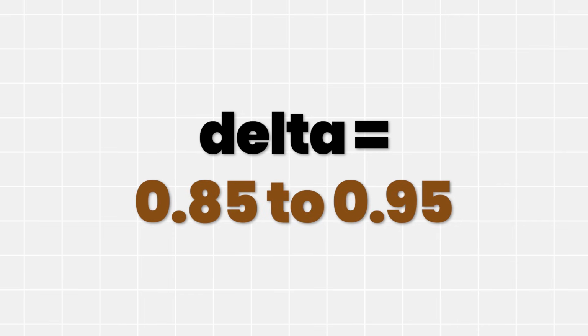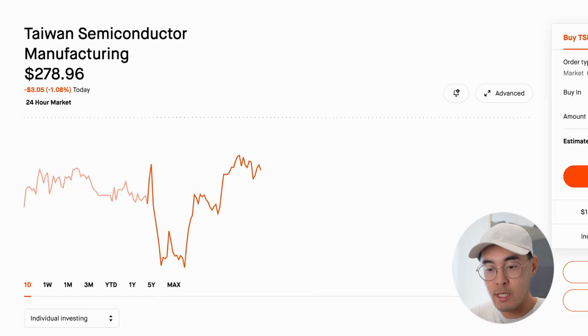For the LEAPS call that we're buying, we want to be buying one that is around 1.5 to 2.5 years out. And we want to be buying it when it's at 0.85 to 0.95 delta. Let's use TSM as an example. Right now, TSM is around $280. So if we wanted to buy 100 shares of TSM to sell covered calls on, we'll spend close to $28,000.